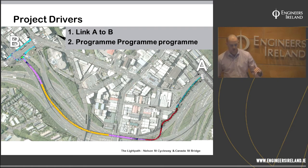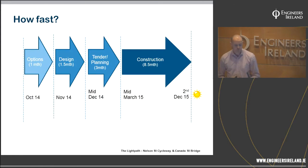And so you cycle up the off-ramp with your 3-metre screens either side of you, and then you get to the intersection at B, and then you can see there all the on and off-ramps. But one of the major drivers for this project was program. The Minister had given a commitment to deliver this by summer 2015, which gave us 14 months to deliver this project. So how fast was that?